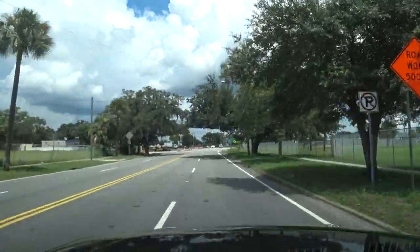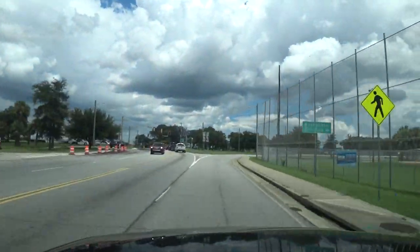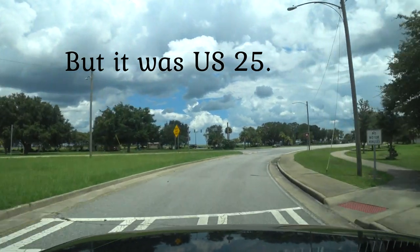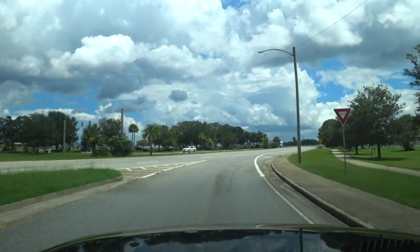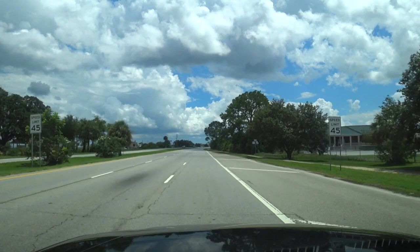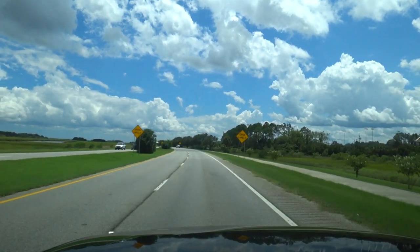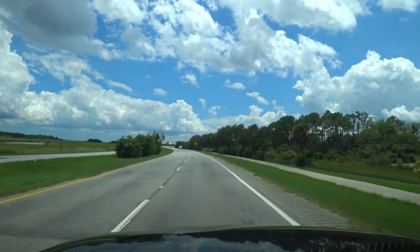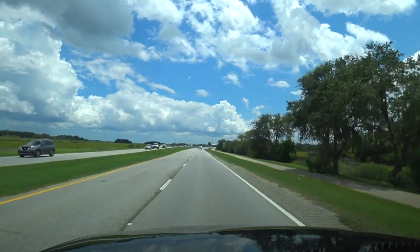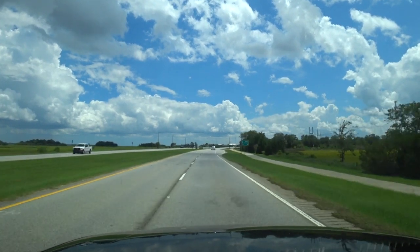Recreational complex on the right. Actually, that says Georgia 25, not US 25. But we are turning on to US 17, headed south. Going over this huge bridge. And right on the other side of this bridge, I'm going to stop the video. US 341 comes in up here. I'll have to do that the next time I'm here too.